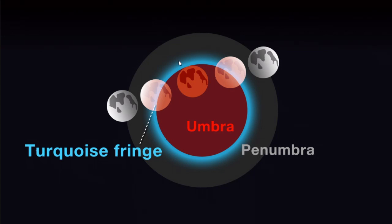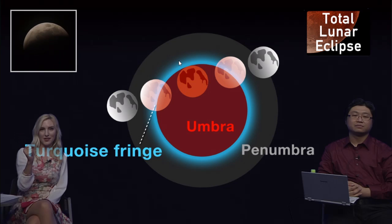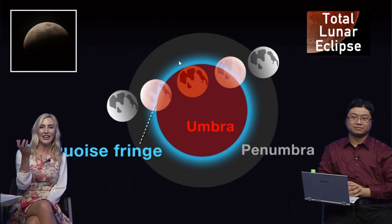And if you do the photography, as I told you earlier, if you do a slightly longer exposure, you could probably photograph this special color. Wow. So do send us the photos. Yes, it would be wonderful for anybody in the world who takes a look at the lunar eclipse tonight and sees a blue fringe surrounding it. If you could capture that photograph and send it into our studio, we can discuss it a little bit more.